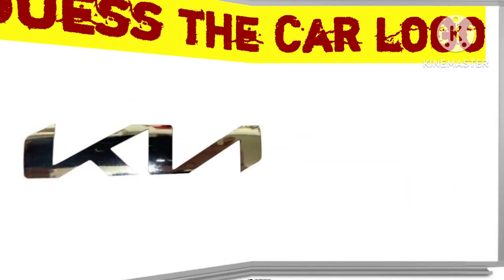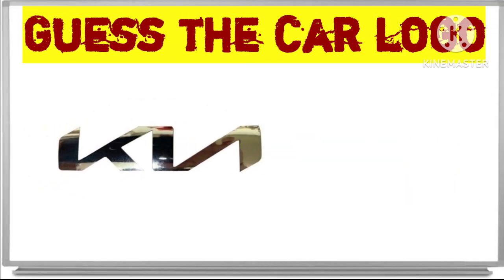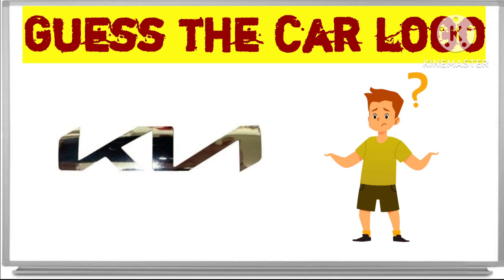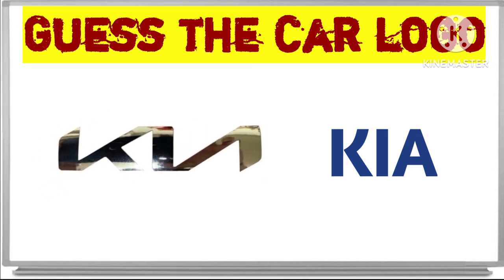Now, let's guess the new car logo. You know it. This is Kia. This is Kia? Yes. I will think about it for 3 seconds. Are you confused? I am really confused. Yes, this is Kia. You are right.